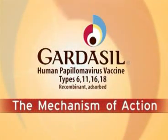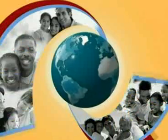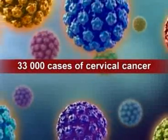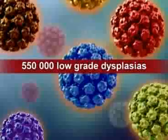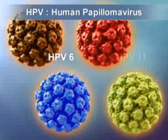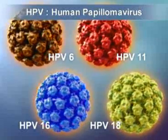Each year in Europe, approximately 33,000 cases of cervical cancer are diagnosed. Human papillomavirus, or HPV, is responsible for cervical cancer, and in Europe for an estimated 163,000 high-grade dysplasias, 550,000 low-grade dysplasias, and 250,000 cases of genital warts. Now there is an opportunity to help protect against papillomavirus, the major cause of all these diseases.